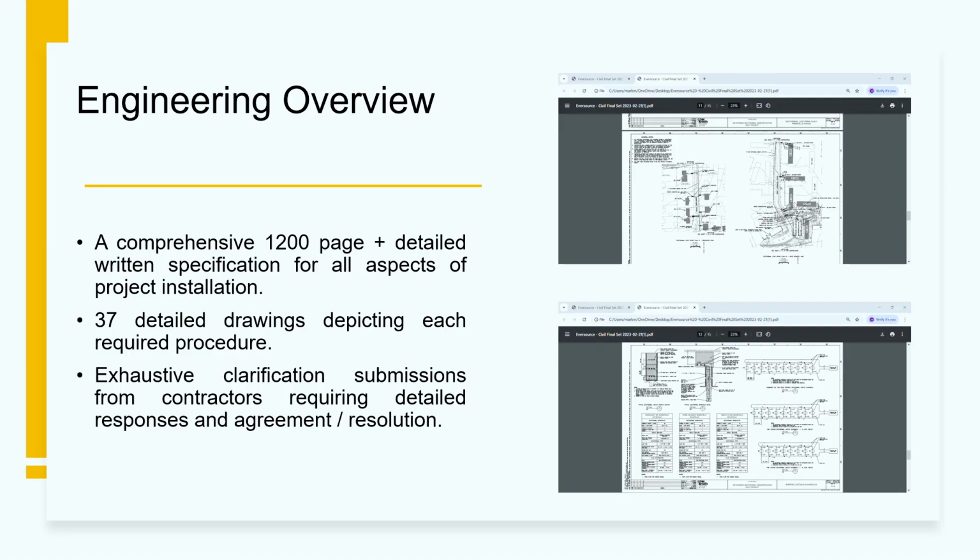There's a lot that goes into it. I mean, it's not simply a matter of sketching out a few drawings, writing up a couple paragraphs, and we're off to the races. There was over 1,200 pages of detailed design. It's the nuts and bolts, making it work. And you got to hammer out the details, otherwise you have an unsuccessful project. So, approximately 37 detailed drawings. I looked at it again, and it's actually more because they're subsets of drawings. That said, there were about 37 main ones.